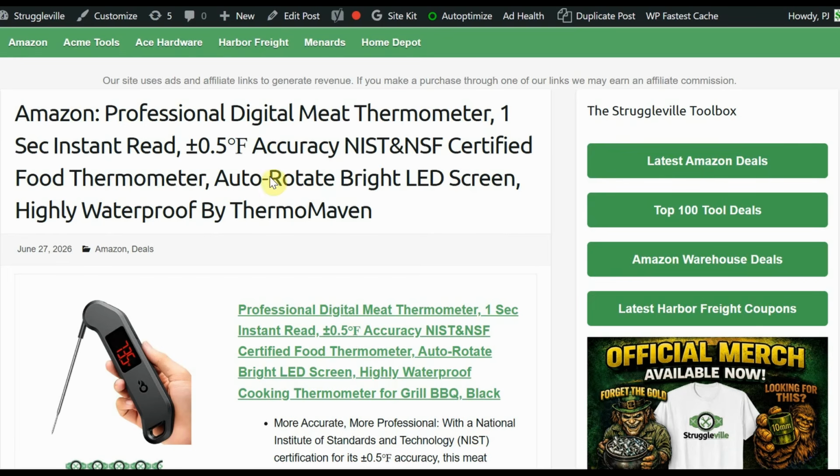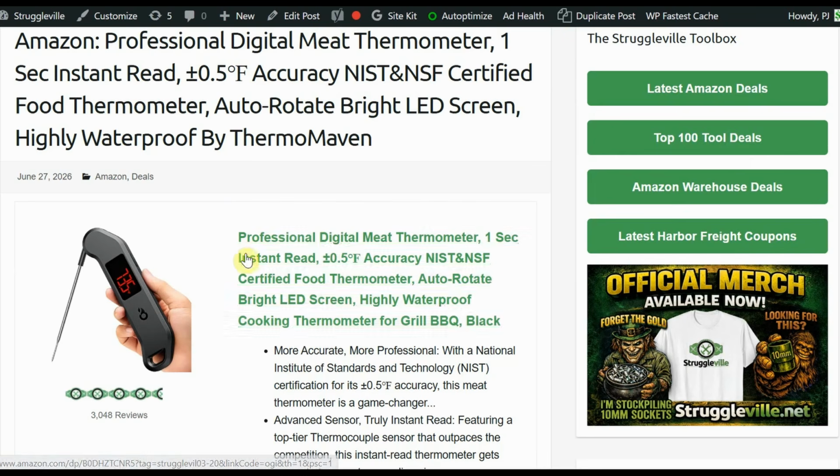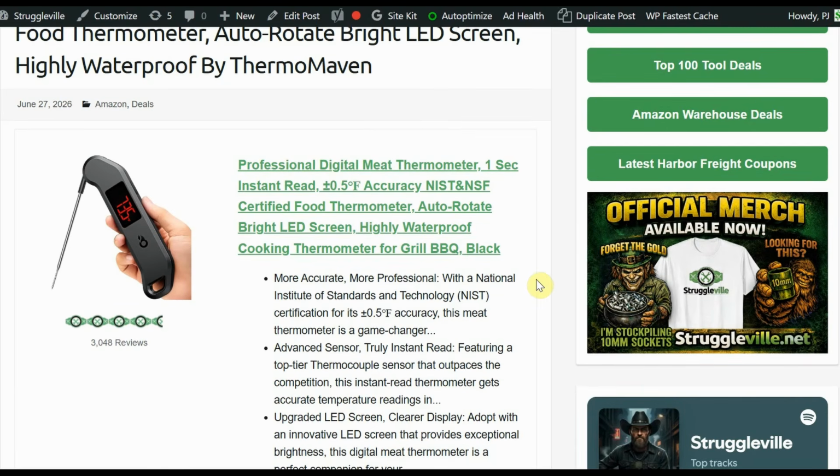Bright LED screen, highly waterproof. I still probably wouldn't put it in the dishwasher or nothing, but maybe. You just jam that in your meat, and it tells you how hot your meat is. Bring it up to 160. So 160 or 165? Close enough. It'll cook a little extra even when you get it off.